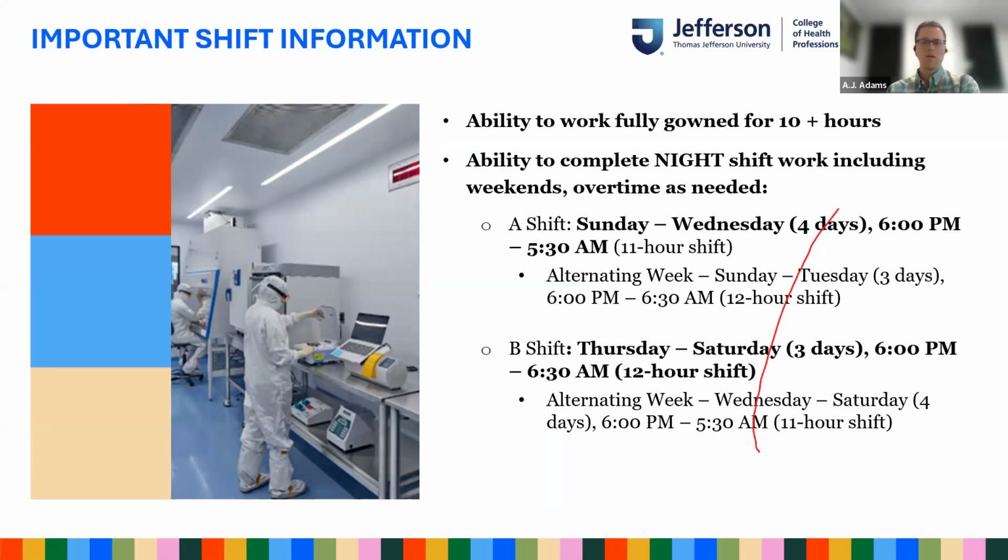You also must be able to wear the appropriate clean room attire and all personal protective equipment, or PPE. That includes those scrubs, the gowning coveralls, masks, gloves, all the things that you see in the image on your screen. You also must be able to meet the requirements for and be able to wear a half respirator and able to stand or walk for 90% of your shift.